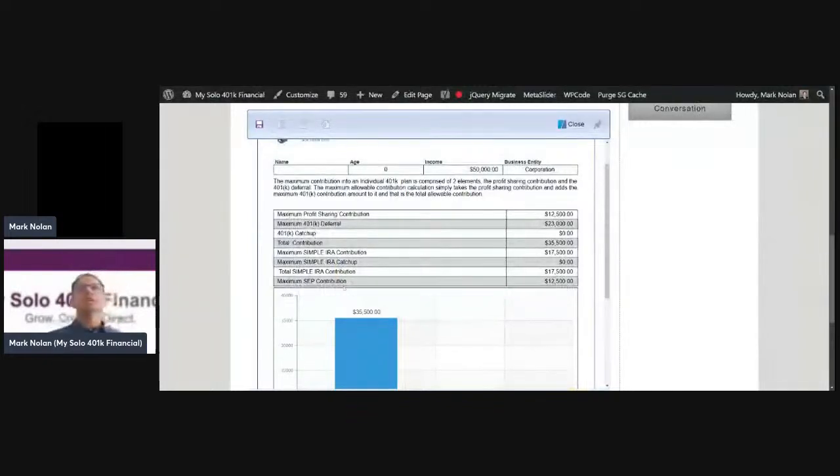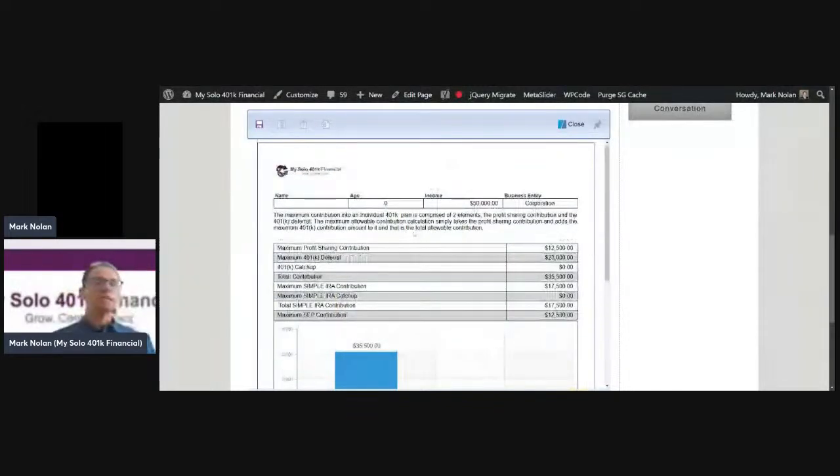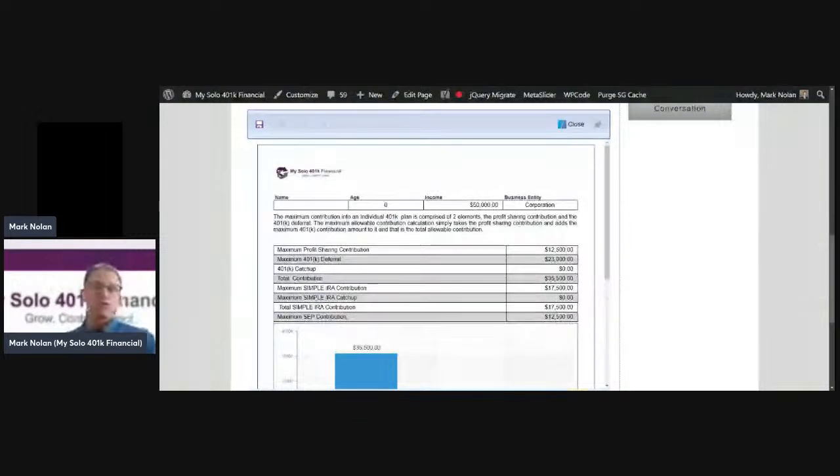Today, we wanted to hone in on making just voluntary after-tax solo 401k contributions for an S corporation or C corporation, or an LLC taxed as an S corporation, to illustrate that all you need is a certain amount of W-2 wages to make your voluntary after-tax solo 401k contribution.